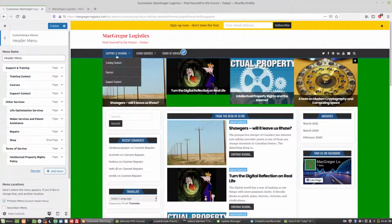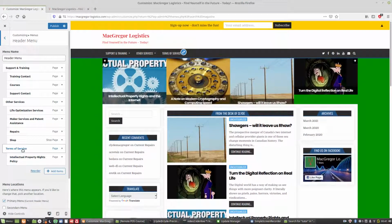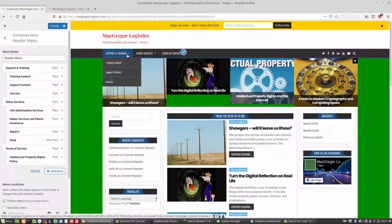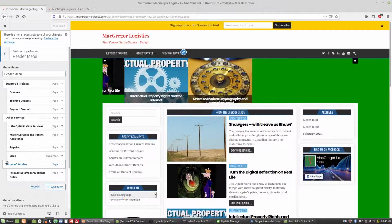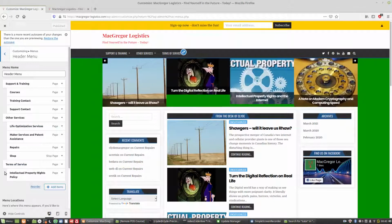So you can rename those pages in this area. You can also craft them that way. But as you see, when we put our mouse on support and training, we get courses, training, contact, support, contact. And those are exactly the pages we see here. So when you look at my menu, support and training, other services, terms of service. And as we look here, support and training, down, oh, here's another one, other services, there's another one that sticks out, terms of service. And that's how you craft your menu, is you're doing it by large categories and then smaller categories.